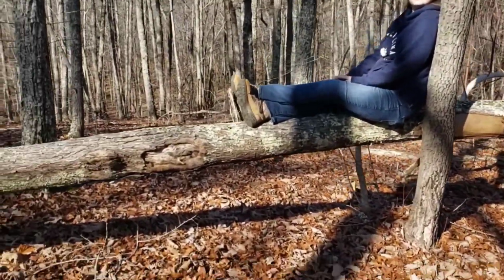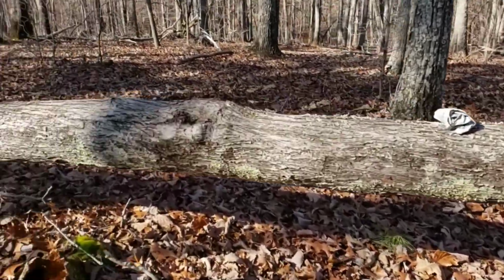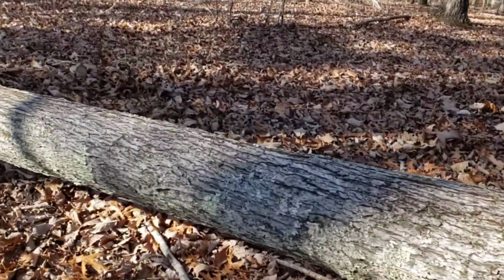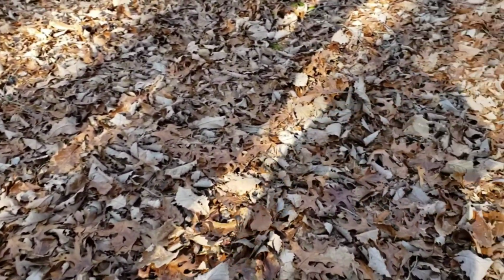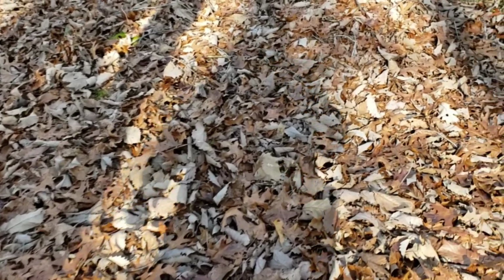Goofball just chilling. It's very hard to get up here. I bet.